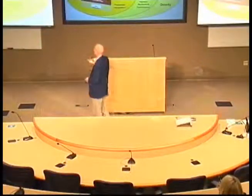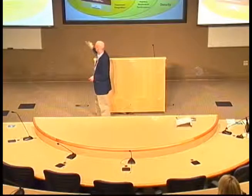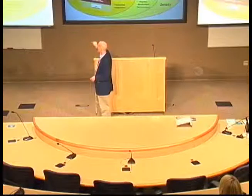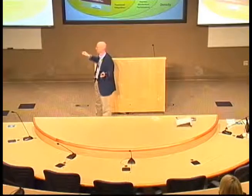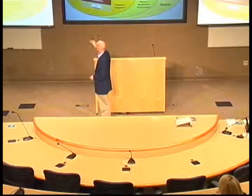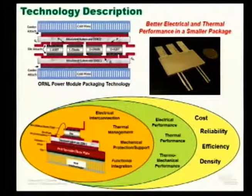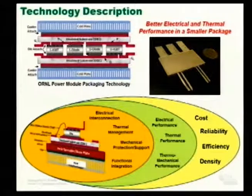In the conventional modules, you've got the issues that we have to deal with for electric and hybrid electric vehicles: electrical interconnection and thermal management. As you go to the right here, what all that translates to is issues related to cost, reliability, efficiency, and density.